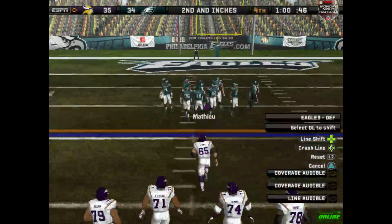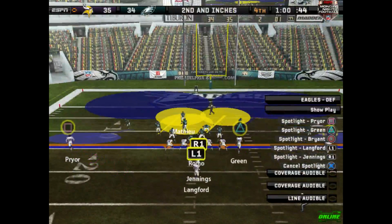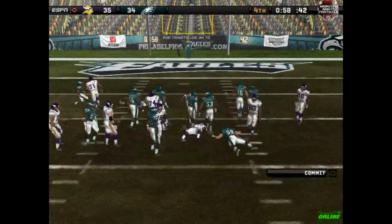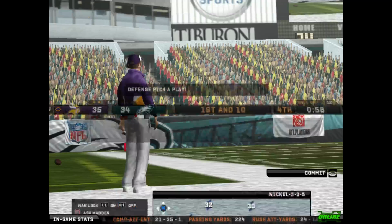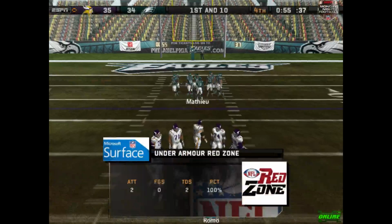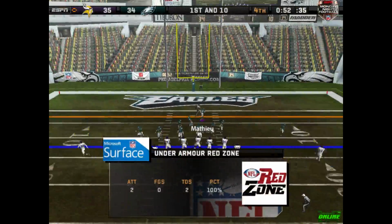A little over a minute left. Ball on the 15-yard line. Deep fake. Lynch is there on the stop. Huge first down. Gain of 2 on the play. 12 yards needed to get into the end zone.